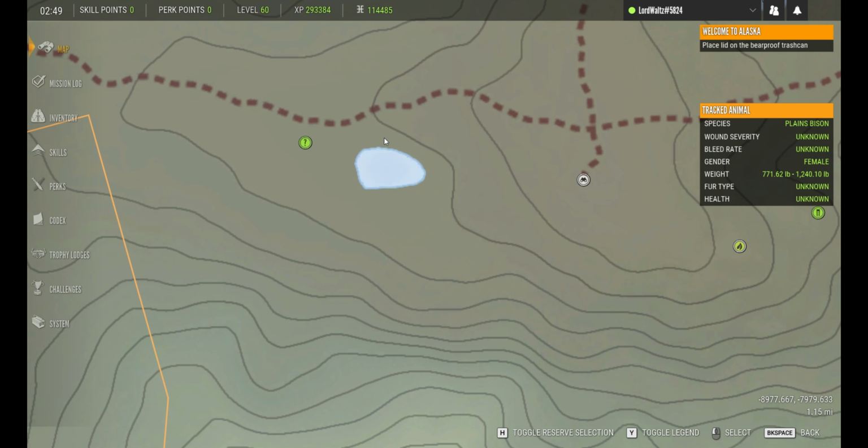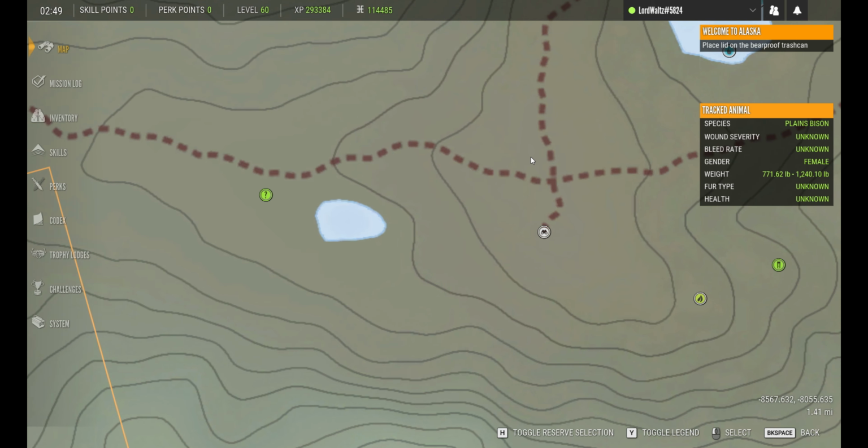Now, I looked it up, and you can get animal zones here, but for some reason this lake for me is just dead. I don't understand it. I've not found a single zone here, but I do recommend checking it out and seeing what you can find.